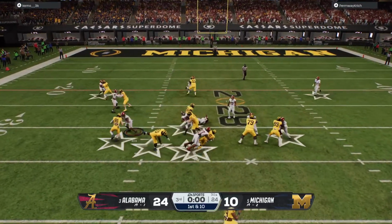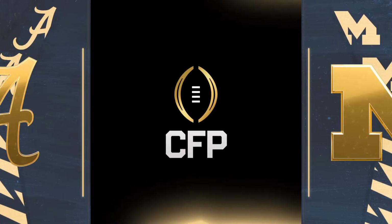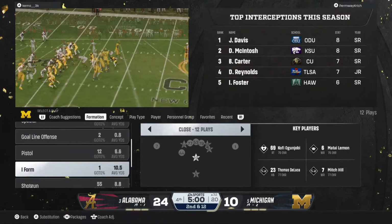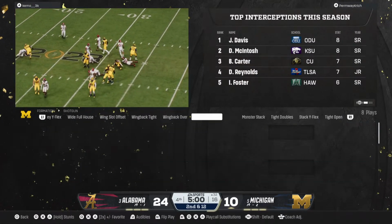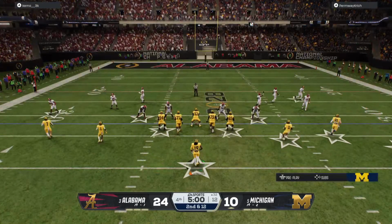And then 1st down, right back to the running game. And he goes nowhere. Stopped cold behind the line of scrimmage. So Alabama will take the lead into the quarter break here. We've reached the end of the 3rd quarter in this national championship battle that has lived up to the hype. Before the final period, let's check out the game stats.